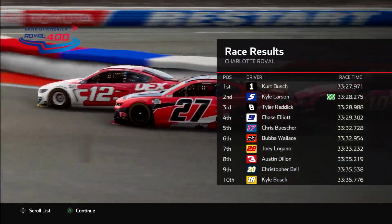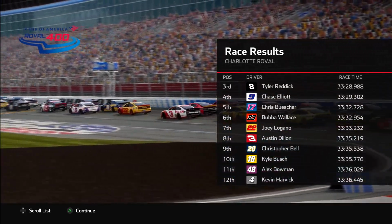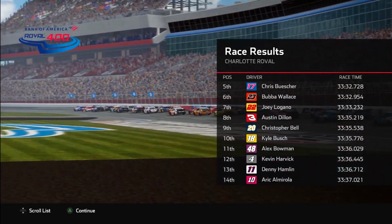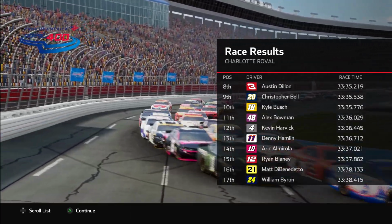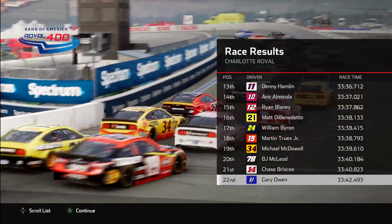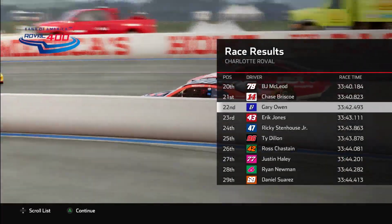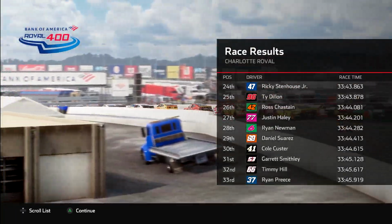As you see the finishing order, Larson second, Reddick in third, and Elliott and Busher there fourth and fifth. Austin Dillon made it into the top 10. That is concerning. Of course, Ryan Blaney, Kevin Harvick, a lot of drivers that beat us that we didn't need to beat us by quite a few positions here today, not only in stage 1, 2, but this final stage as well. Let's see the damage.